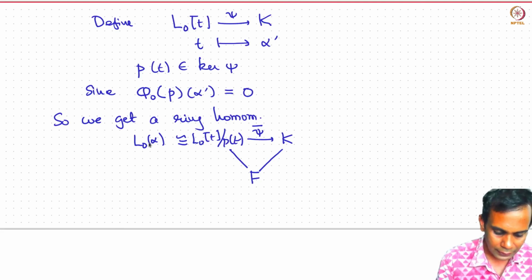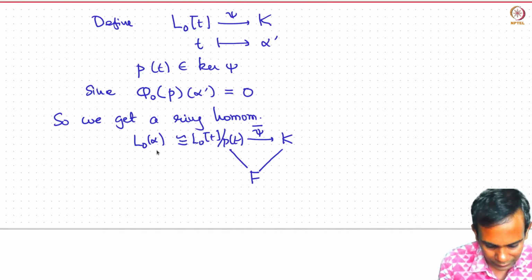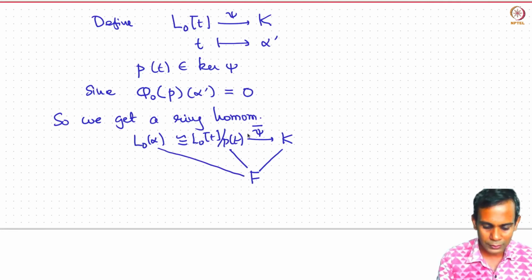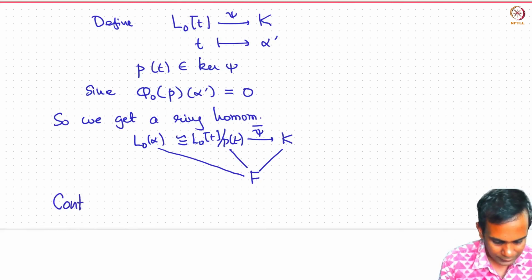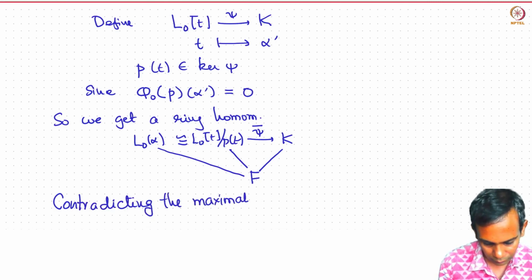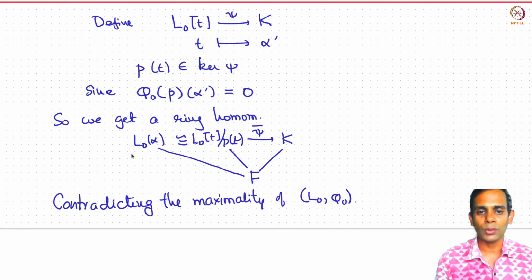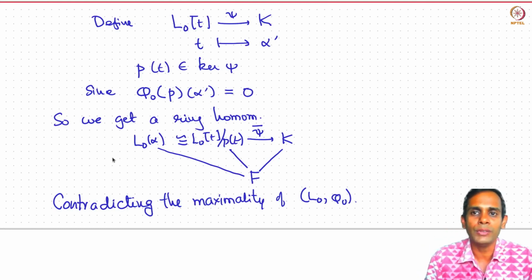And so what we get is a ring homomorphism from L0(alpha) to K. And when restricted to L0, it's the identity of L0. So certainly when restricted to F, it is still the identity of F. And so we get a ring homomorphism by composing this isomorphism with psi bar. We get a ring homomorphism from L0(alpha) to K over F. And this contradicts the maximality of (L0, phi 0), because we have extended it to a larger field L0(alpha) properly containing L0. And so that concludes the proof of the lemma, and as explained, also the proof of the uniqueness of an algebraic closure.